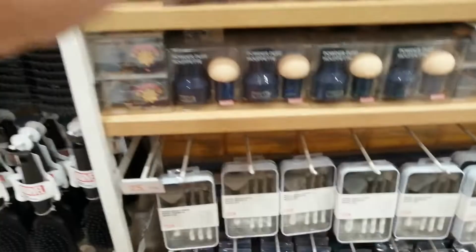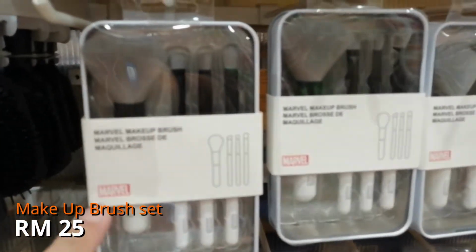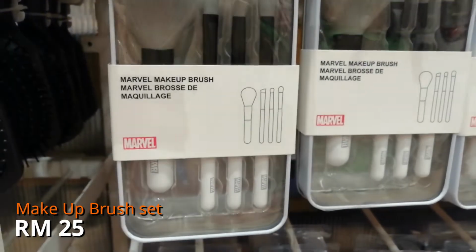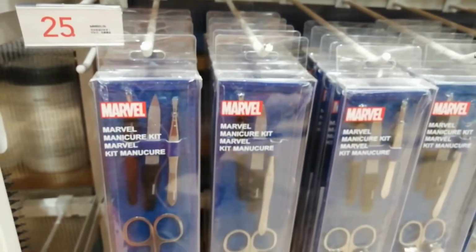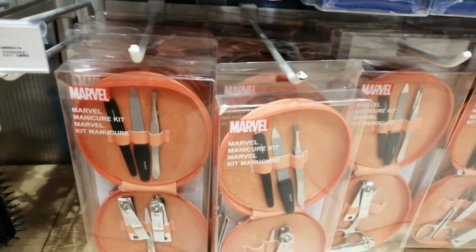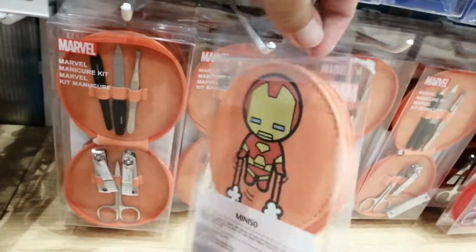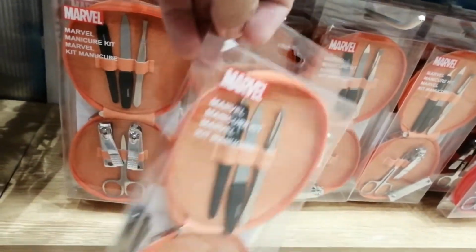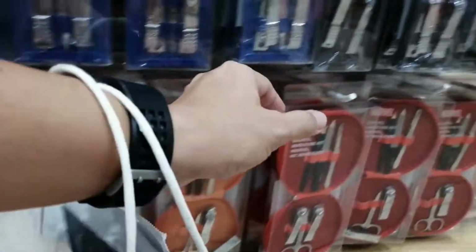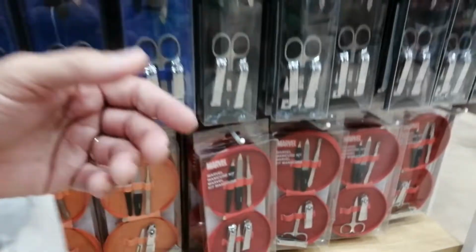Inside with a mirror. Makeup brush set. Marvel makeup brush set, really. Marvel manicure set. Yes, it's got, oh, it's Iron Man. Okay, maybe the red one's got them all. Oh, Spider-Man. Nice. Alright, moving on.